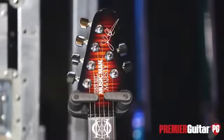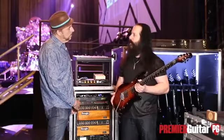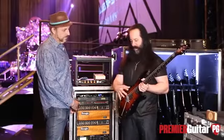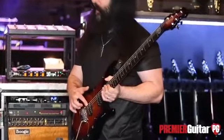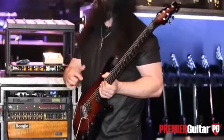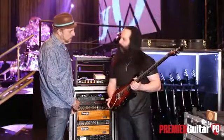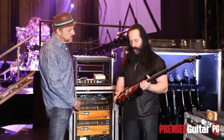All of the new Majesties come with DiMarzio pickups. I've been with DiMarzio forever and ever, and we design new pickups for these guitars. This is called the Dreamcatcher. This is called the Rainmaker. And they sound unbelievable. Okay, and what's the difference between both pickups? Is one a tighter wind, or what's going on in there?